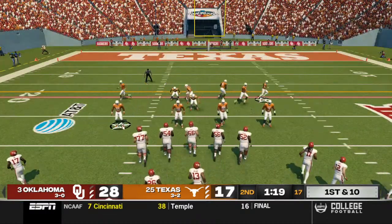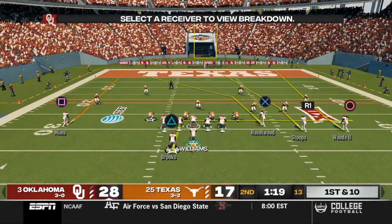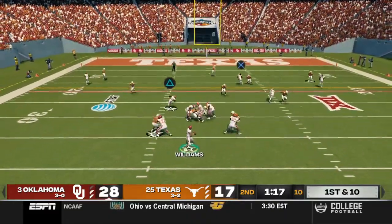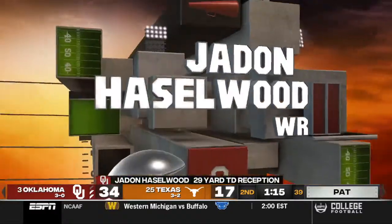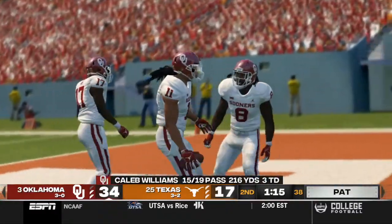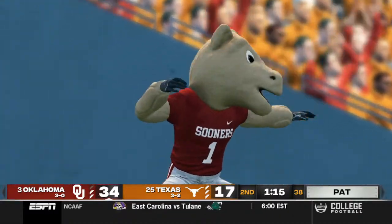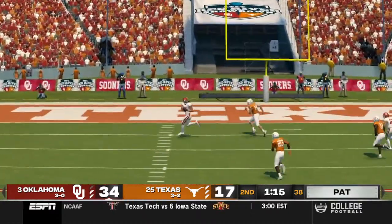To go. Ball on the 29-yard line. They come out on an empty backfield. Fires quickly to the tight end. Touchdown, Sooners. And for Williams, that's touchdown pass number 3 of this half.